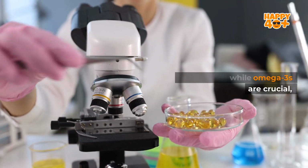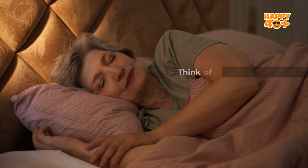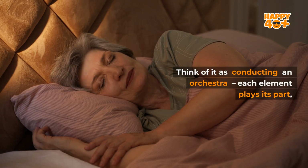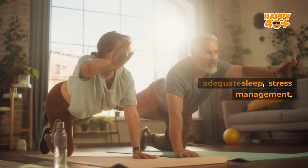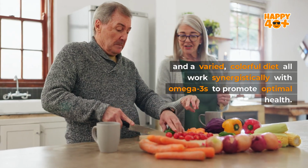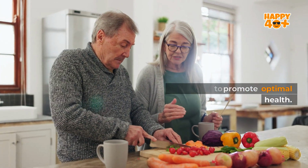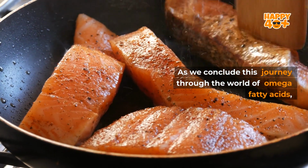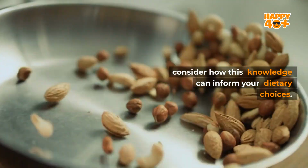Remember, while omega-3s are crucial, they work best as part of a holistic approach to health. Think of it as conducting an orchestra. Each element plays its part, but the magic happens when they all work together in harmony. Regular physical activity, adequate sleep, stress management, and a varied, colorful diet all work synergistically with omega-3s to promote optimal health.